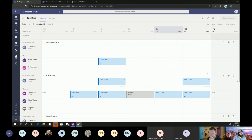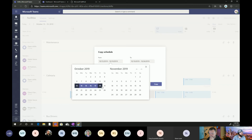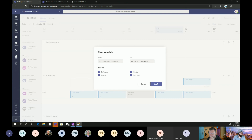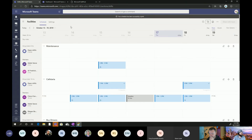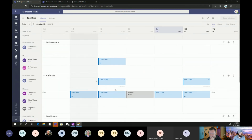Right, so now I have all these shifts available. Of course, I can switch between different views. And here at the top, you can also use copy schedule, which is just going to take a schedule for a week and copy it to the next week, which is a lot easier than creating every single shift over and over again. Very easy to do. So we're here at the 17th. So what we're going to do is from this till that, and then from the 19th, copy. And now if I go to the next week, you're going to see that I have the same schedule. So you can absolutely do that here.